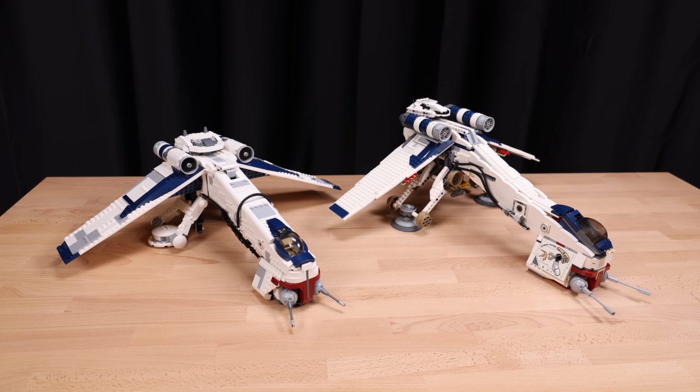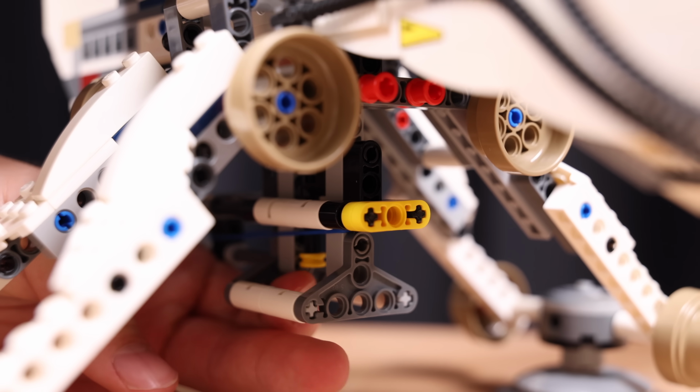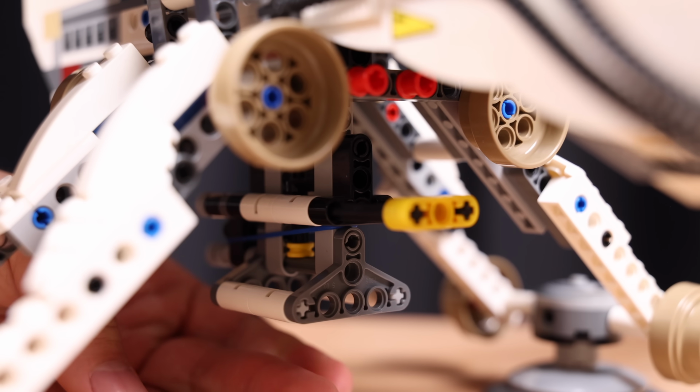Now, again, I gotta give it to LEGO. Those stickers that they included with the Republic Dropship, especially in the front, are just so killer. I love that droid arm. I love that Wampa sticker.